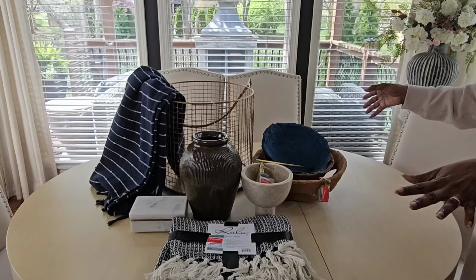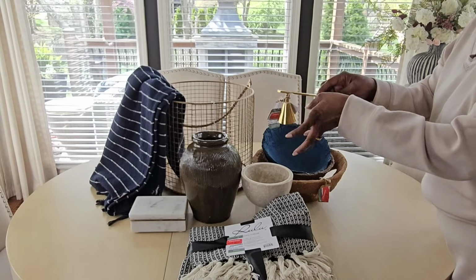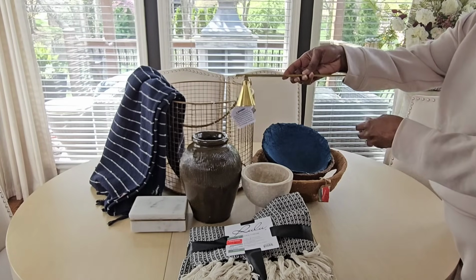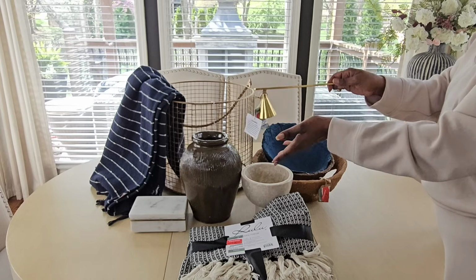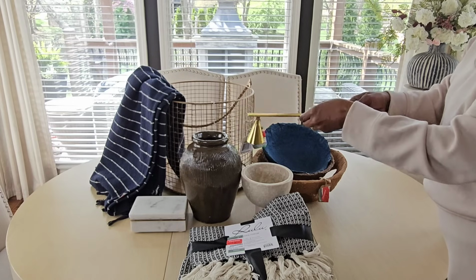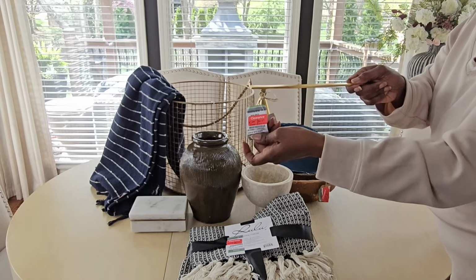Alright guys, so look at all of the things that I picked up. So I picked up this little candle snuffer. I just like the size of it and that it was just different from what you normally see. And this was on clearance for $6.97.